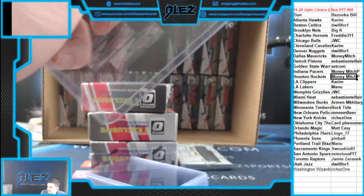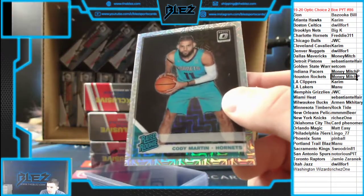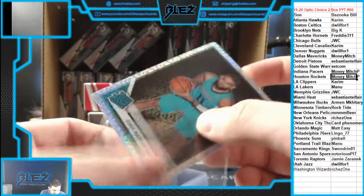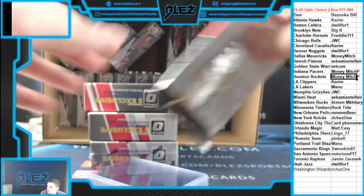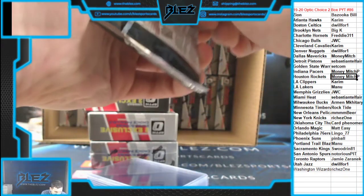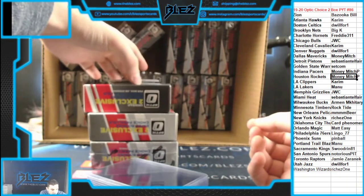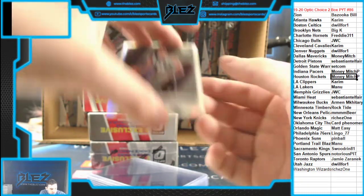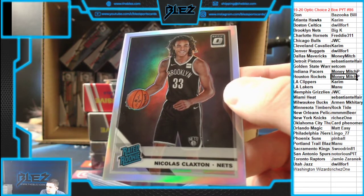Zion. Stuff is hot. Cody Martin for Charlotte. Zook. Go to pack number 2. Hollow rookie of Nicholas Claxton for the Nets.